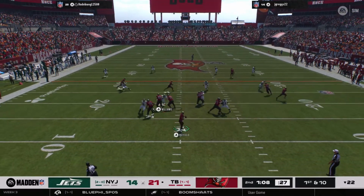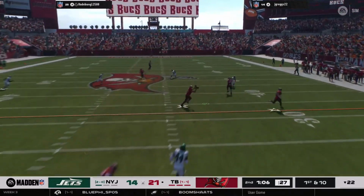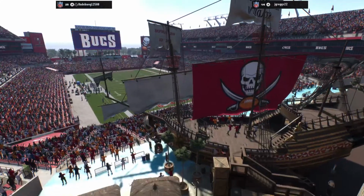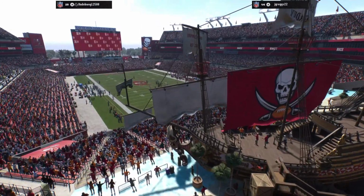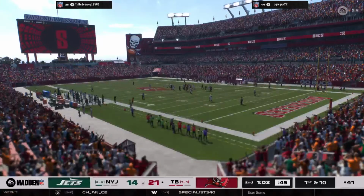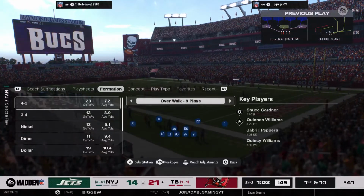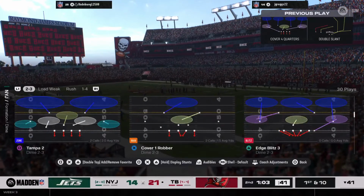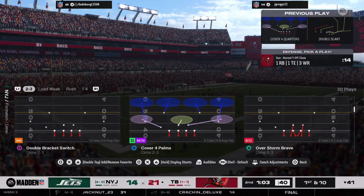Out of the shotgun, Mayfield. There's Evans. He's got it. And they'll be set up now. Up past the 40 with that one. Now the Bucs will take their first timeout, and will stop it with just over a minute remaining in this first half. First and 10 at the 41-yard line.